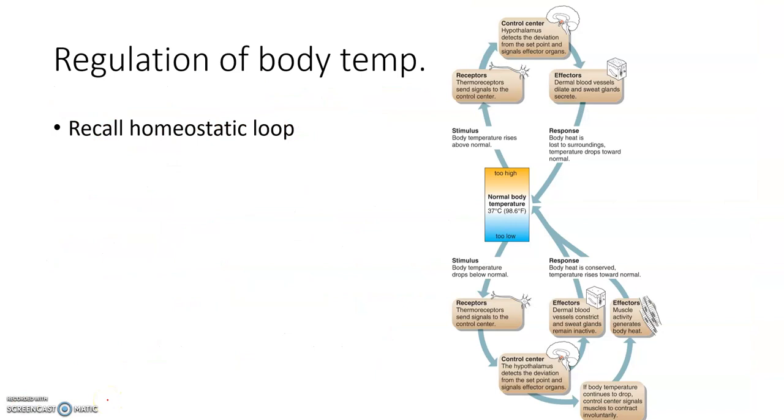One of the major effects that the skin has is to control body temperature, right? And that's what we're going to talk about next. How does the skin help control temperature? And so remember this homeostatic loop, right, where changes in temperature are detected, brought to the brain, specifically the hypothalamus, and then that causes some change, right? Because the brain signals to some effector something needs to change.